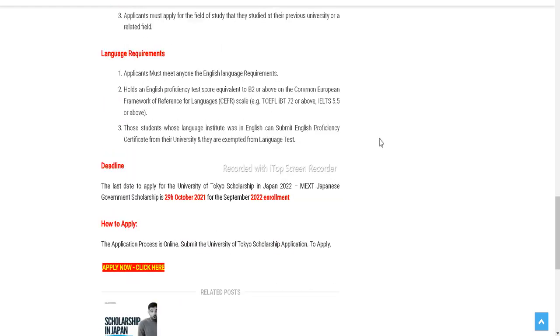So here are the eligibility criteria and the language requirements. If you have IELTS, it's okay, you can submit that. If you do not have IELTS, then your institute must be in English. That means your previous degree must be in English. So if you have completed your previous degree in English and the medium of instruction was the English language, then you are exempted from the language test. You can read this on the official website also.